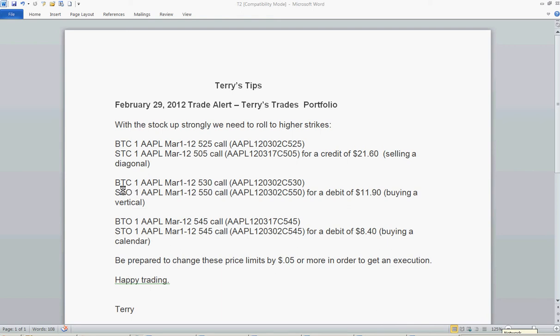So now we bought to close one of our short 530 calls. Again, these are weeklies that expire last week, and we sold to open a 550 call for a debit of almost $1,200. That's called buying a vertical. And again, we had some money left over, so we used that money to buy another calendar spread, bought to open a March 12 545 call. We sold last week's 545 call, paying $840 per spread.